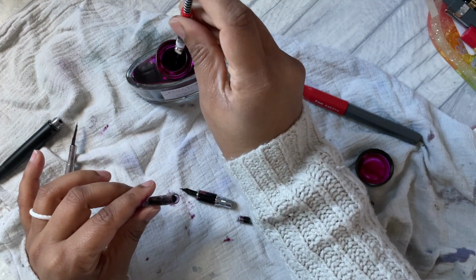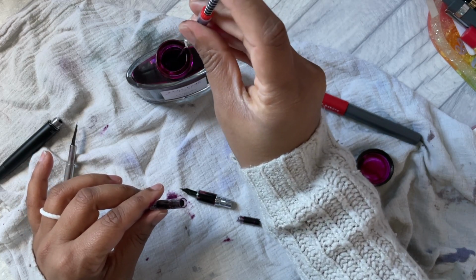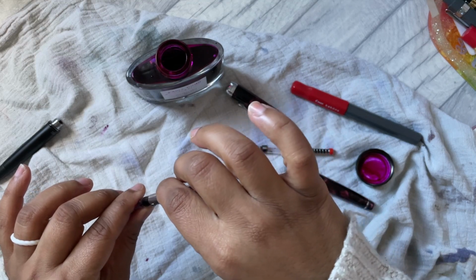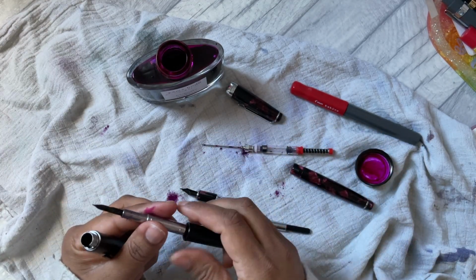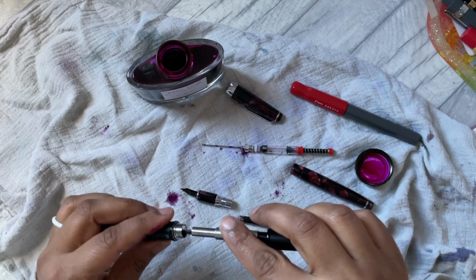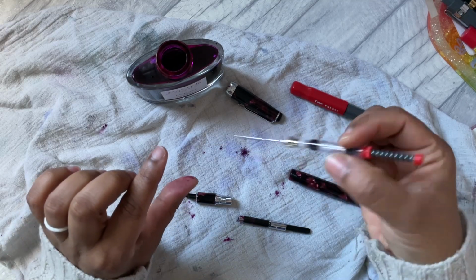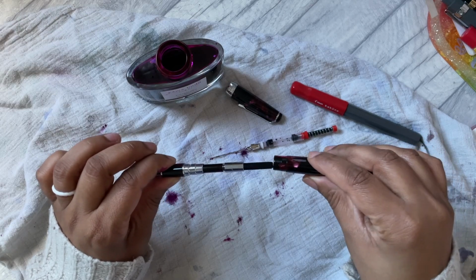Okay, happy with that. Just make sure I get all of that ink out. Okay, and that can go back. And that's how to use a syringe to refill. And like I said, you could do that with an empty cartridge. You do it in exactly the same way. You just get an empty cartridge and you put ink in it, and then you just slot it into your fountain pen.